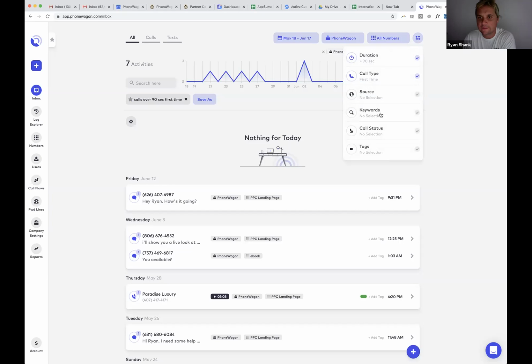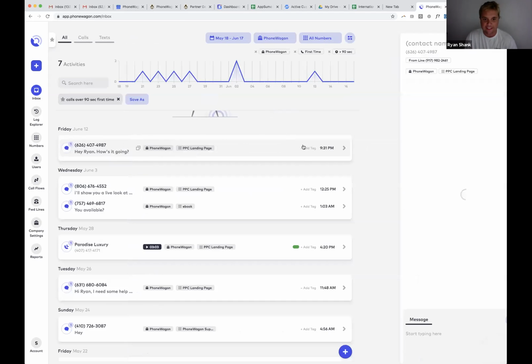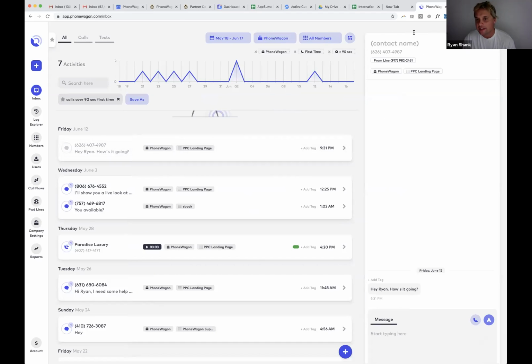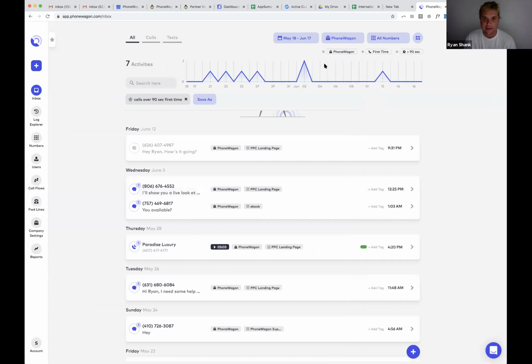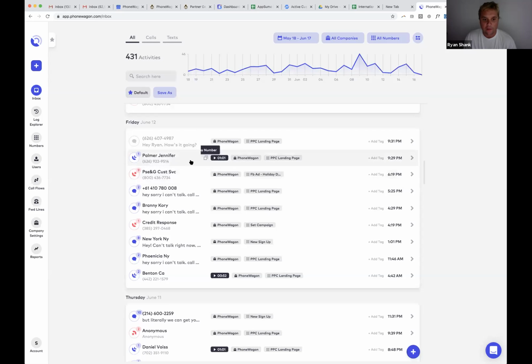See that there? Anyway, so we're seeing a bunch of activities here. You can click on it, and then you can go into the conversation on the right side. Okay, so it's a really nice, easy way to kind of view all of this stuff here. If you see a recording, you can click on it.